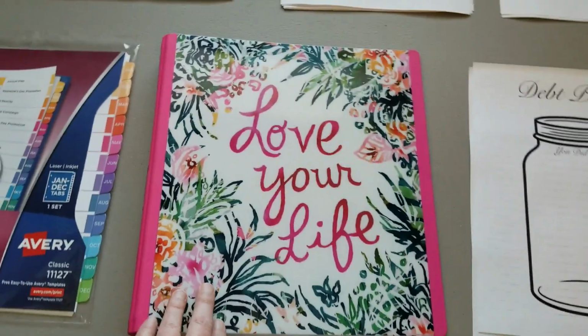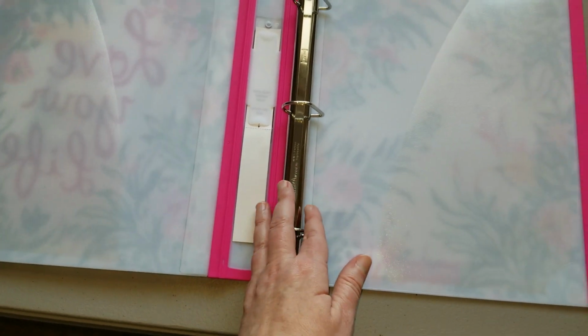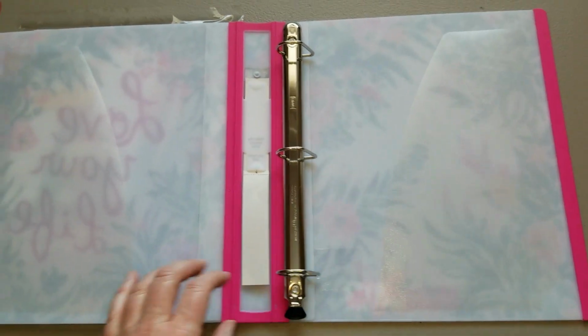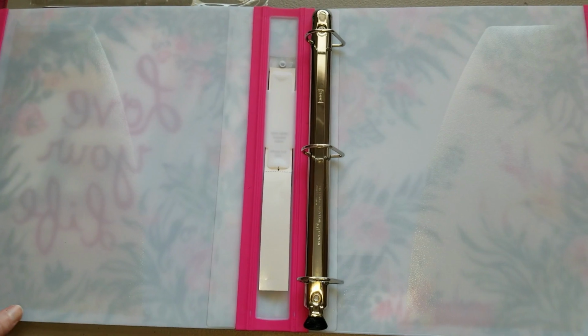This is a binder that I got from Staples. And what I like about it is it has the three ring off to one side, so the papers will lay flat, and it has this extra rubber on the edge here and here.